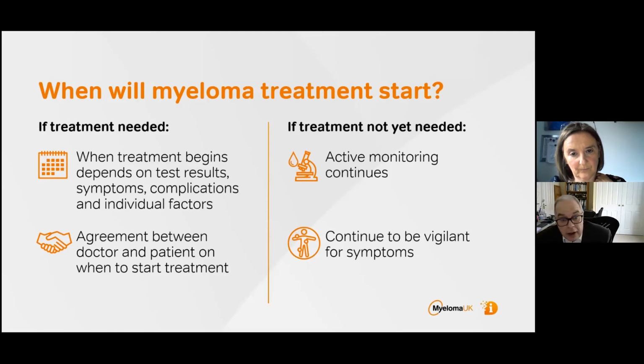I should say that the treatment of patients whose smouldering myeloma progresses to active myeloma is exactly the same treatment as those who present afresh with active myeloma. I'm sure you're aware that some patients present with kidney damage or bone damage, and they need to start treatment straight away. But the drug treatment that those patients get is exactly the same drug treatment as patients who progress from asymptomatic to symptomatic myeloma.